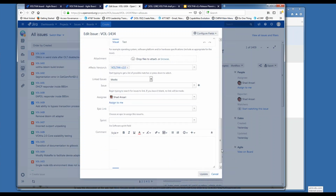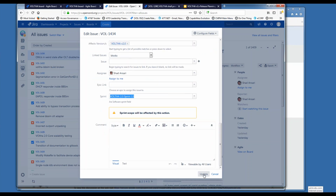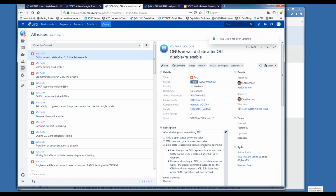And Shad, it sounds like you'll be working on this one in Sprint 13. Is that correct? Our current sprint, yeah. I didn't know where to start from, but I'll start from what Chip is suggesting, and I didn't want to spend too much time on this right now, so I'll take that as a background item. Yeah. Okay, got it. Thank you.